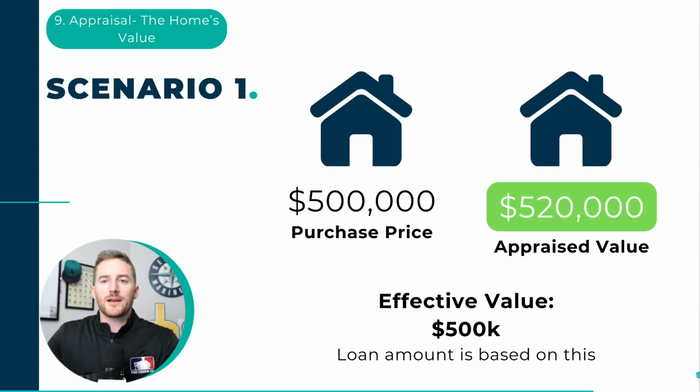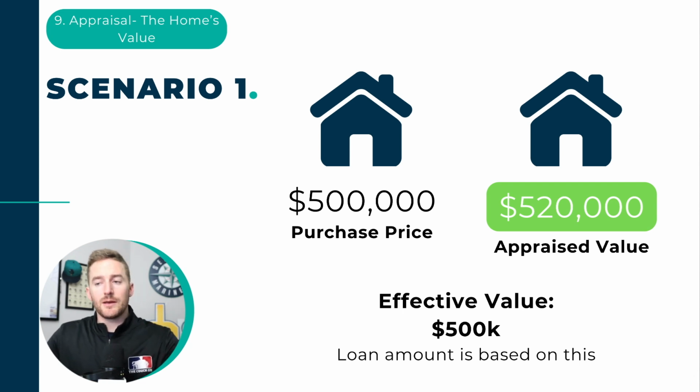Looking at a couple of scenarios with the appraisal, here is scenario one. Let's say the purchase price is $500,000. The appraisal comes back at $520,000. All is well and good. The effective value for the loan would be $500,000. That's what the loan amount is based on. There's no issues here, and you walk into some instant equity, that $20,000 that the property is actually worth, whereas you're paying $500,000 for that property.